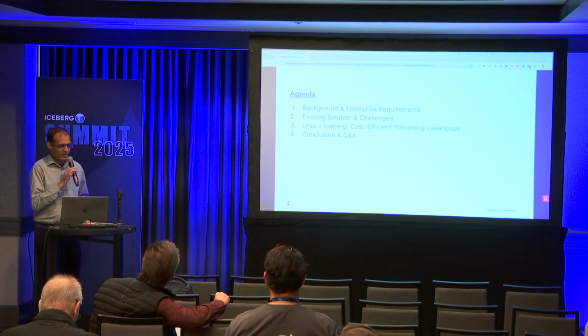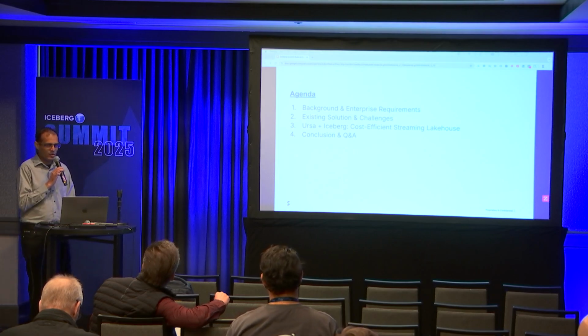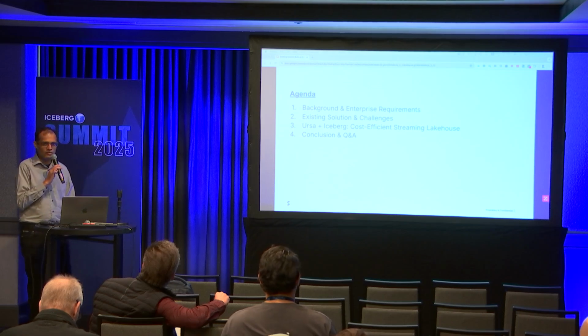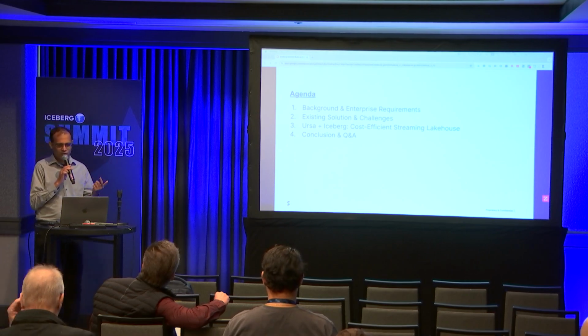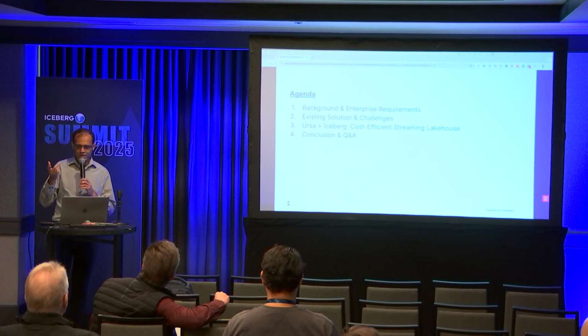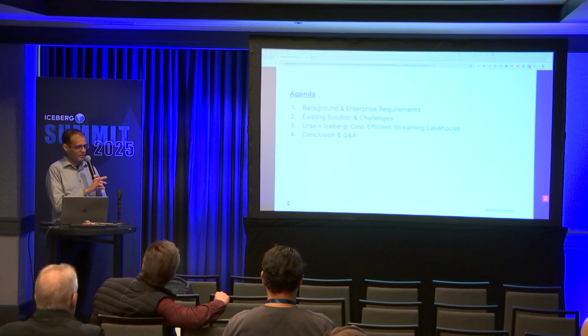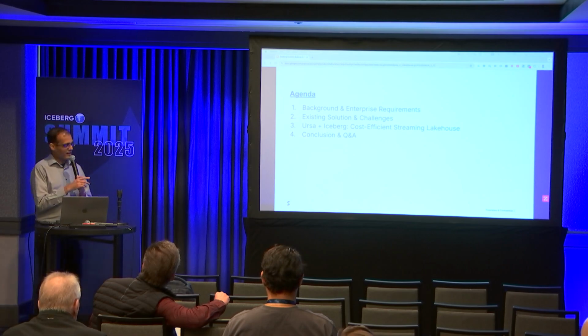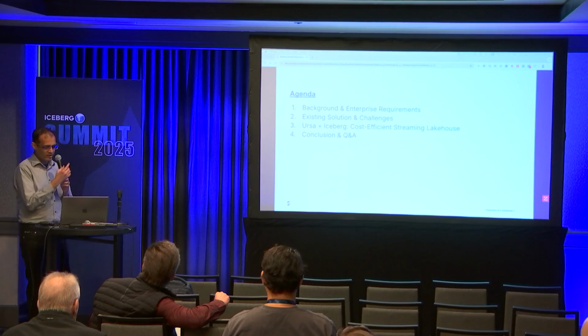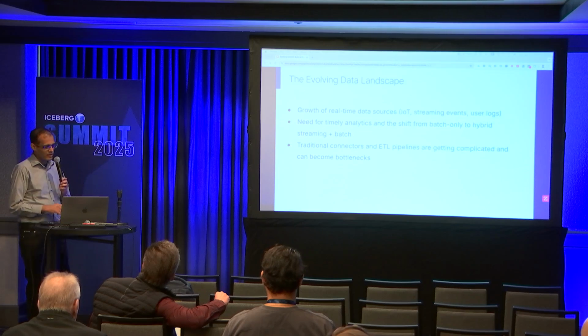I'll start with a quick agenda. We are going to be outlining here the enterprise needs and the hurdles we usually face in ingesting the real-time data as well as handling the volume. Then I'll hand it over to CJ, who will explain how StreamNative's Ursa engine paired with Apache Iceberg can directly address some of these challenges in the first 2 points outlined in the slides.